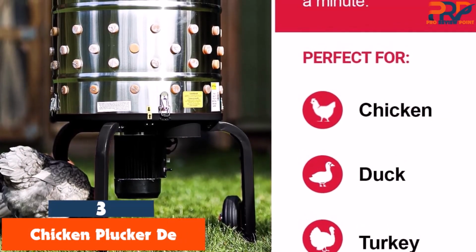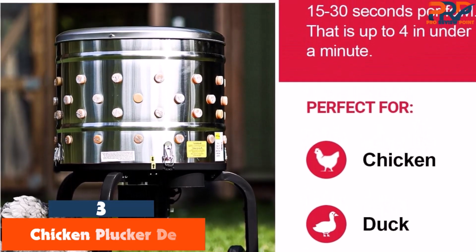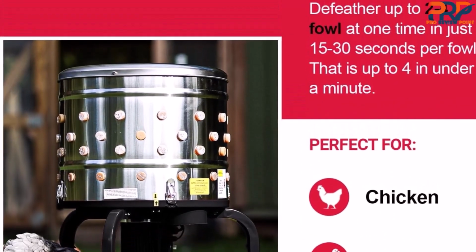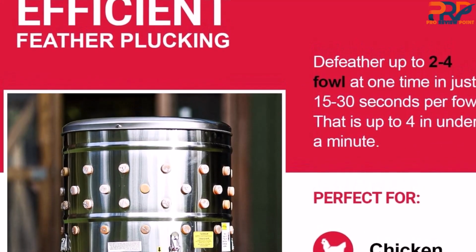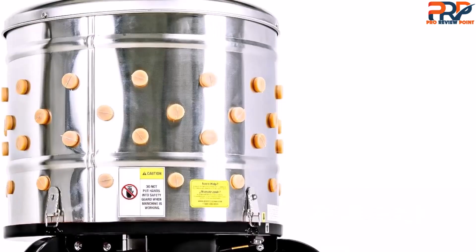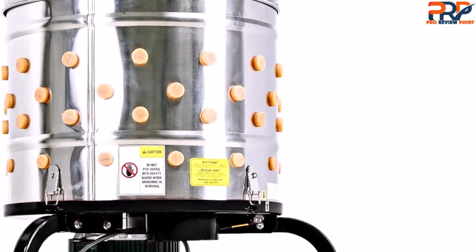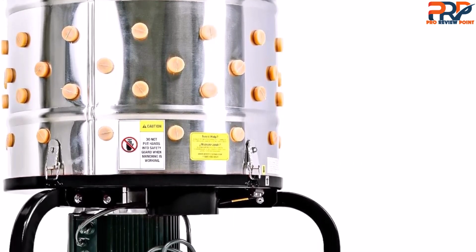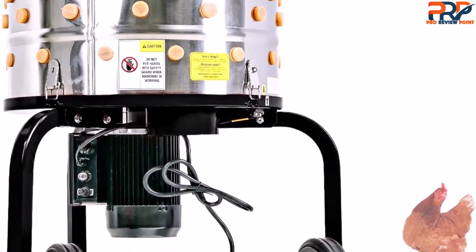At number 3, Chicken Plucker D. The Chicken Plucker has a sanitary 403 brushed stainless steel construction, which makes it ideal for food processing. The material also makes it durable to serve you for long and robust enough to handle the whole process. It comes with 92 soft fingers that facilitate a safe plucking without hurting the skin. The plucker is capable of plucking 2-4 birds at a time, where each bird takes an approximate time of 15-30 seconds, and it therefore makes your work easy and efficient.